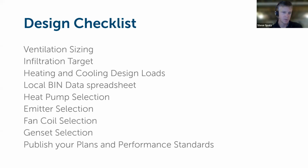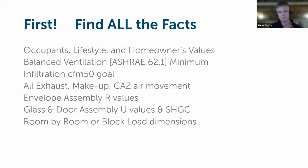This then comes into what heat pump you're going to select to use for the needs of the building and the needs of the occupants. The emitters: what's the distribution design? How are you going to be moving those BTUs through the building? So these are all the pieces that come into the puzzle to come up with the full plan for the project. So you have to have good data. Good data in equals good data out.